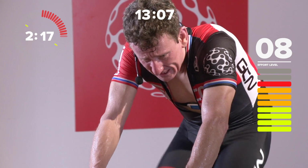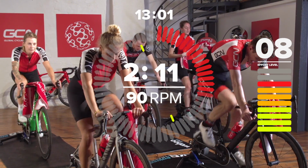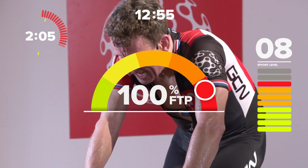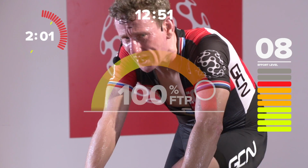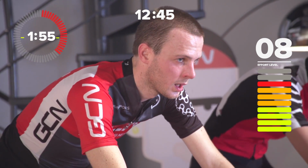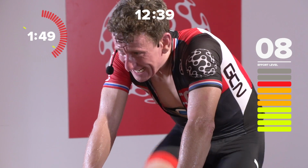Remember, 3 minutes at FTP. Functional threshold power. Another reminder, it's the power you can sustain for an hour. Broken down into 6 nasty little sessions. It's like an FTP sprint sandwich, effectively. So choose the cadence that suits you, between 80 and 100. Sweet spot's kind of 90.